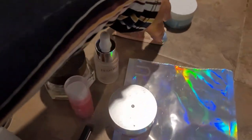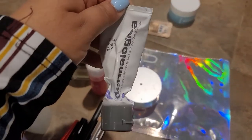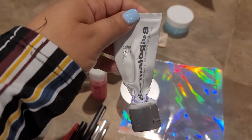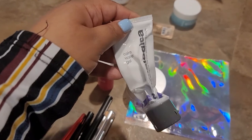For this one right here, this is the Calm Water Gel from Dermalogica. I absolutely love this one when I had breakouts because it would calm my skin down. It was so soothing. Love this one.